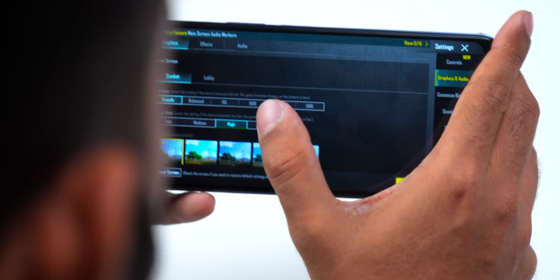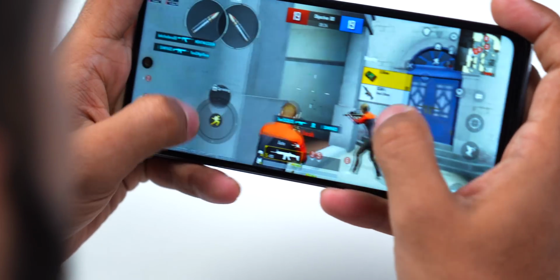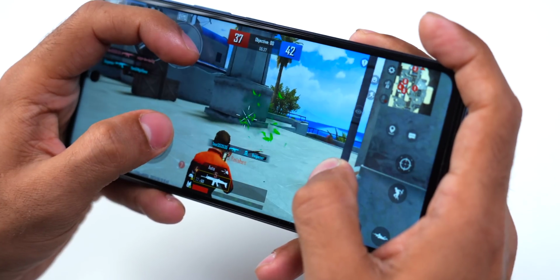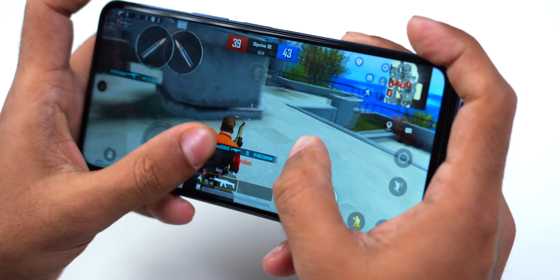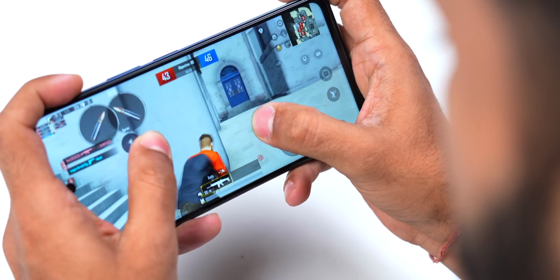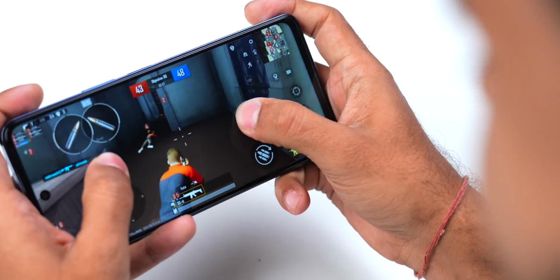But let's play BGMI. So you can play 40 FPS at smooth graphics and let's go with that. Dude, I just killed 6 people. So for 40 FPS, I mean the gameplay is smooth. I didn't find any unnecessary frame drop or lag or any such thing. And even it doesn't get too warm, so yeah, it's fine.